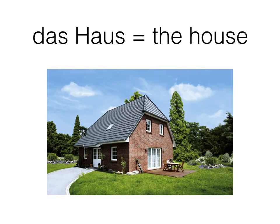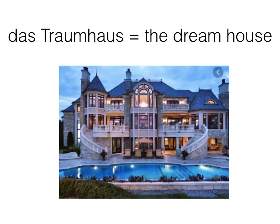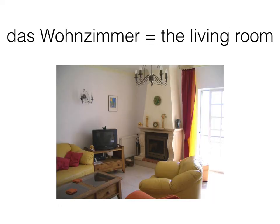Das Haus. Das Haus. So that is the house. I know sometimes we want to say Hause. The word for at home is zu Hause. The word for going home is nach Hause. But the literal house, the building, is just das Haus. Das Traumhaus. Das Traumhaus is the dream house.